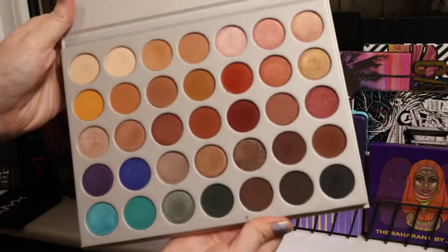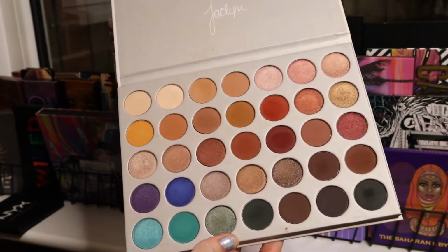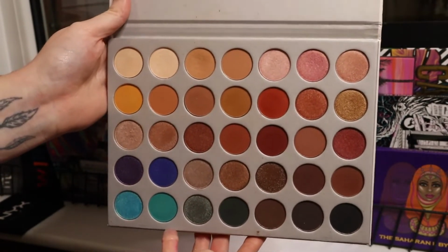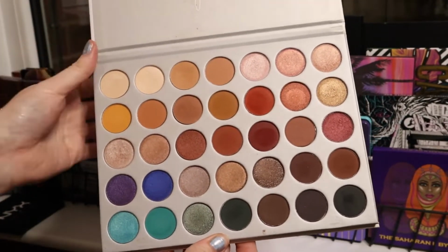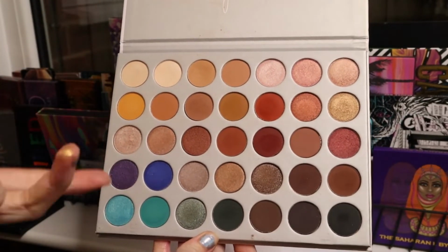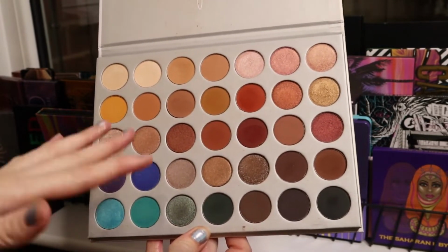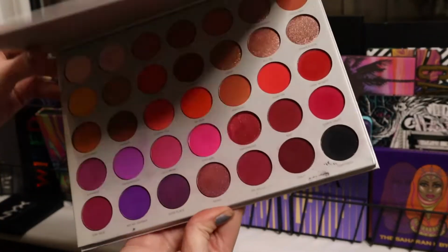So I have the original Jaclyn Hill palette. Used to absolutely love this. I still do. I very rarely use it now, as with any other eyeshadow palette at the moment. I've got too many eyeshadow palettes to play with, to be honest with you. But it is a really good palette. I heard people say the new formula isn't as good as the original. But as an overall palette, this is such a pretty palette, and the colours blend so well. And then you have volume 2.